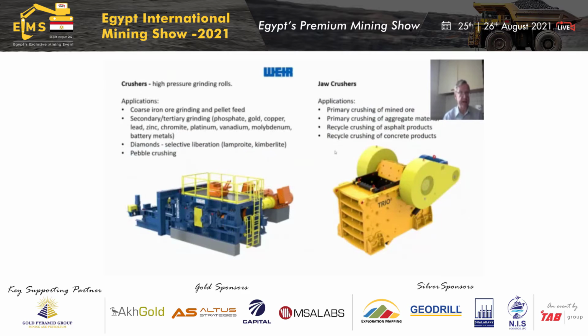Crushers. The photograph on the left-hand side, that drawing there, shows a high-pressure grinding roll crusher. These are where two longitudinal crusher rollers crush the material as they go through them, compressing them to up to 80% of the solid volume. And the applications there are coarse iron ore grinding and pellet feed, secondary and tertiary grinding for various minerals, diamonds, selective liberation of diamonds, and pebble crushing.